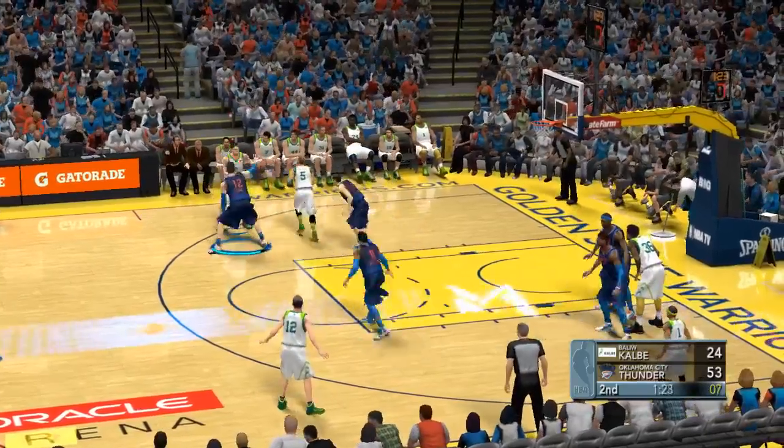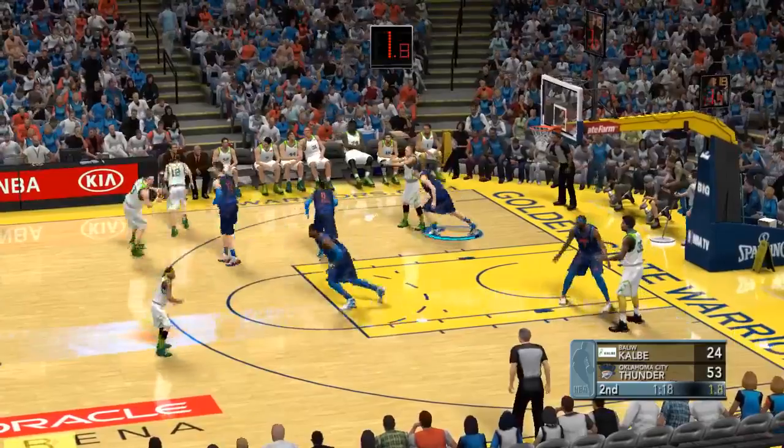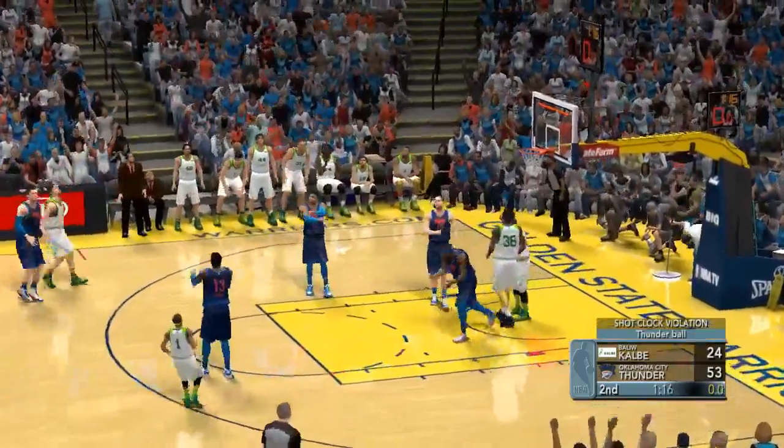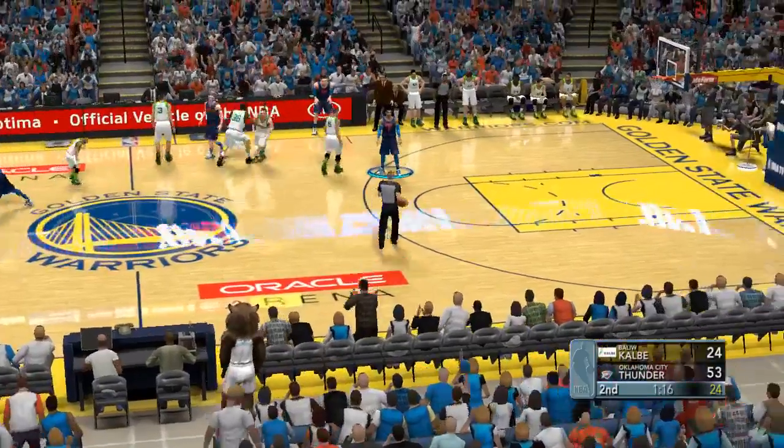Miller on the wing. Defended by Adams. Shot clock at 6. Back to Miller. The tray, but he stays with it. And there's the shot clock violation. Couldn't get the shot off in time. And Zalgiris making a change here.